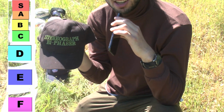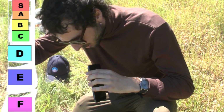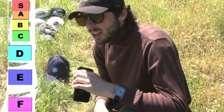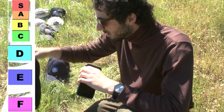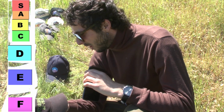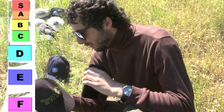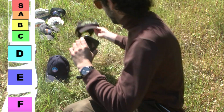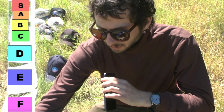Stereograph Biphaser, super random hat. Don't really know what a Stereograph Biphaser is. Again, shallow fit, but good. I mean, solid. People ask, what does your hat say whenever I wear it? It's a good build, although it's a little shallow. Again, don't wear it too often. It's not one that I'm going for often, although it's just pretty funny. And again, I believe it's my brother's, and I'm just sort of permanently keeping it. So it's a good one. I'm going to give it a C. You know, it's kind of middle of the pack. Not too exciting.